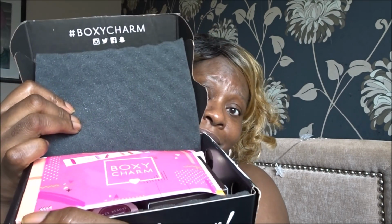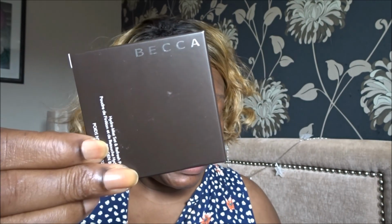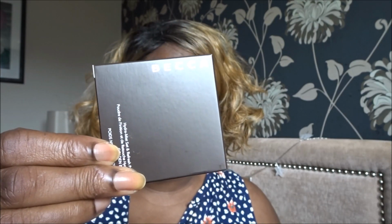So shall we see what I've got inside this month's box? So here we go. This is what it looks like. Yeah, I've got 5 products in there. Okay, a bit disappointed because there's a product that I kind of wanted but I haven't got, but let's see what we've got. So I'll just show you quickly what I've got. So the first thing I've got is this. This is from Becca, and it's a Hydra Mist and Refresh Powder.